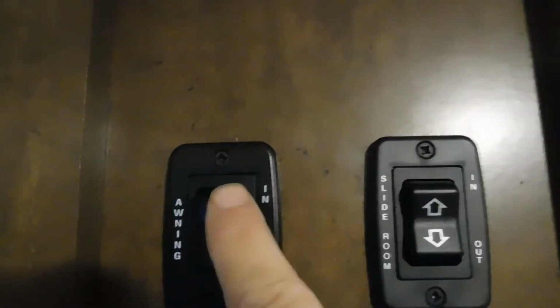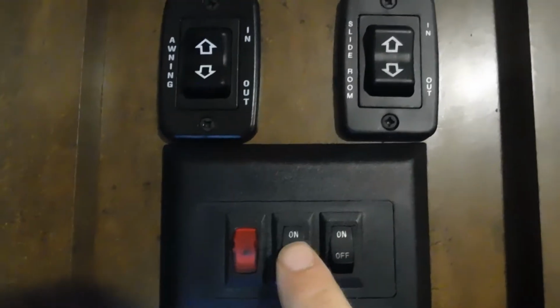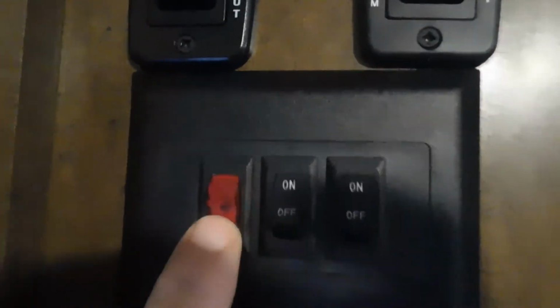Up top here, here's your awning in and out. You slide in and out. Here's your interior and exterior lighting. That is your water pump, excuse me. So you turn the water pump on. And more access up here.